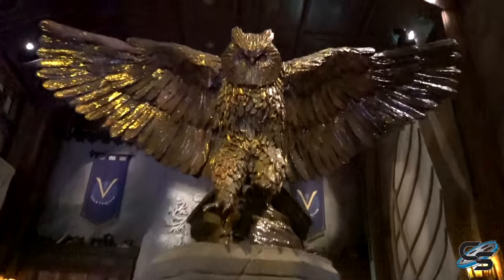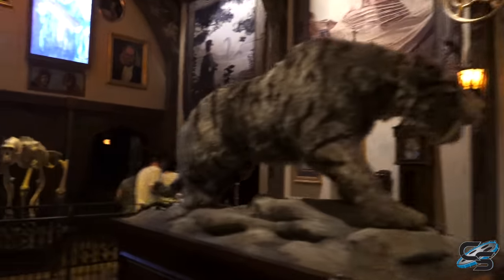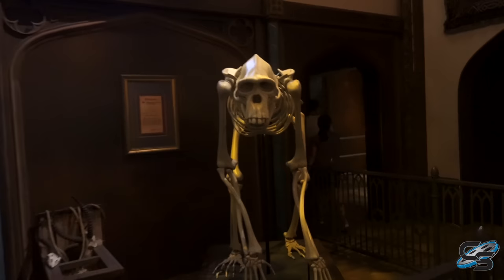Are we in Hogwarts now? Ooh. Let's go to our Gryffindor common room, or I guess technically these are blue, so probably Ravenclaw, actually. You don't get this in the Soarin' queue, that's for sure. Wow. It's like a full museum. Look at all of this.